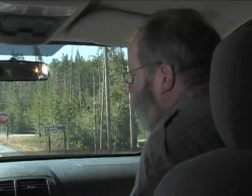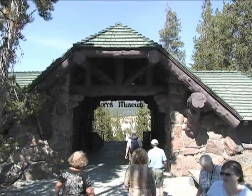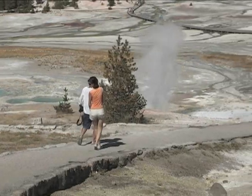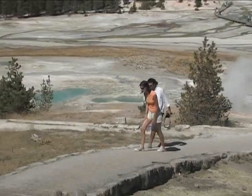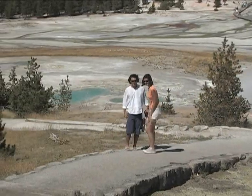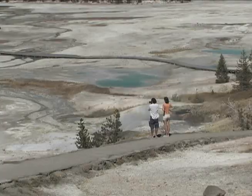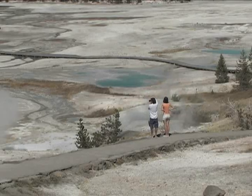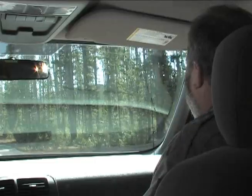At Norris Junction, turn right into the geyser basin. Here, you have the opportunity to explore one of the hottest geyser basins in the world. There are two loop walks here, one into the porcelain basin and another into the back basin where you'll find Steamboat Geyser. When in full eruption, Steamboat is the tallest geyser in the world, but it is unpredictable and has gone as long as 50 years between eruptions. This area can easily take a couple of hours to tour.